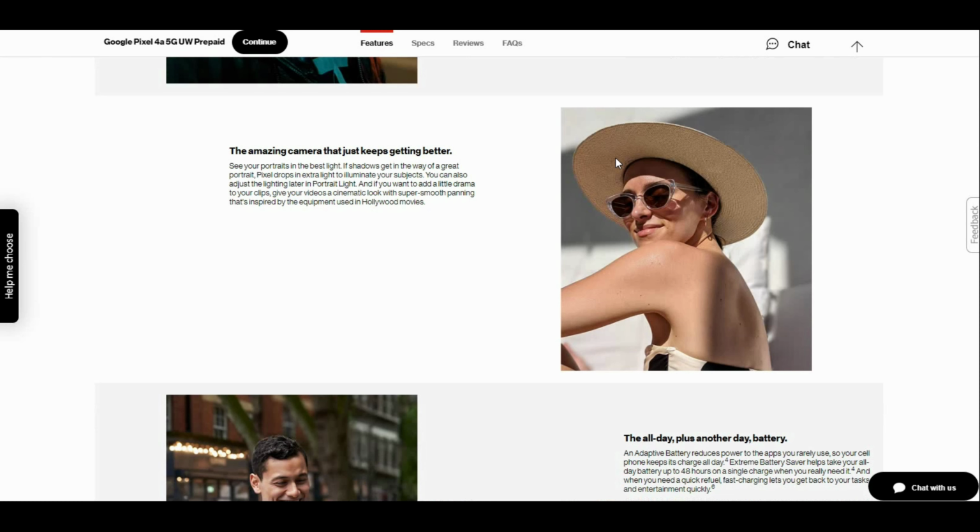It's simply panning, inspired by the equipment used in Hollywood movies.